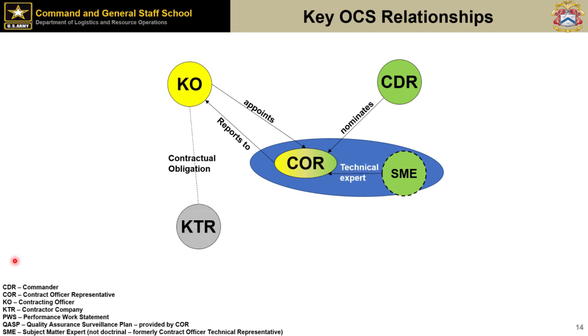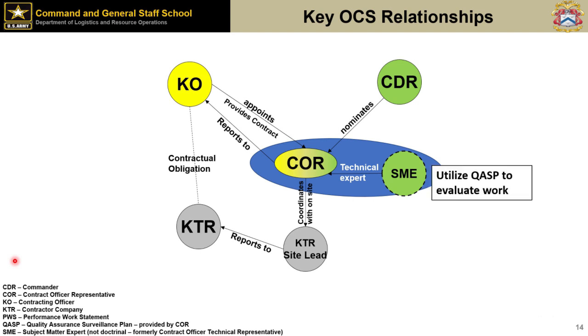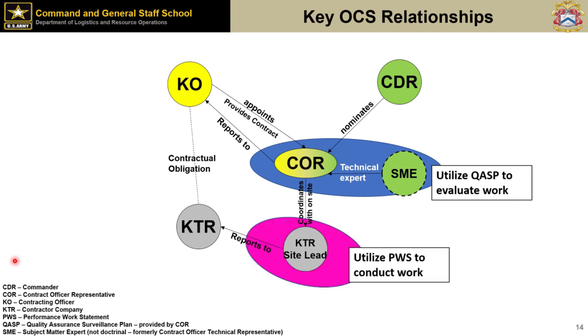That's your technical expert. So the KO enters into a contractual obligation with a company, a contractor, who then has a site lead on site or somewhere local that you can find, and that site lead works for the company. Makes sense. But the COR and the contractor site lead work together. They have to coordinate with each other and be aware of what's going on. The KO provides a copy of the contract to the COR, because the COR has to know exactly what the company is obligated to do. The SME and the COR use that contract to evaluate the work, and the contractor is using the performance work statement in the contract to conduct that work. So everybody's working, but the work is based on the contract.